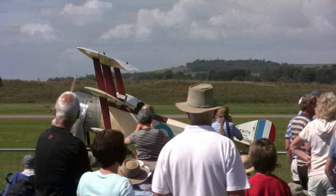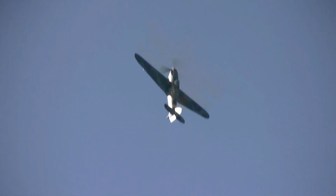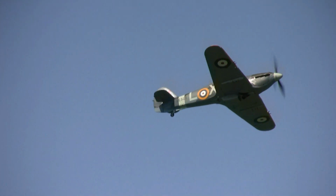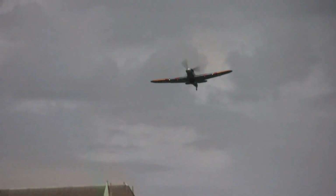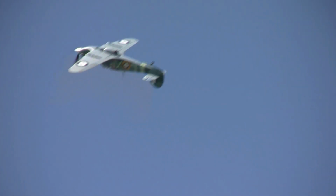If you look on your right hand side, you'll see the unique Hurricane 2B. Look at that. Isn't that beautiful? Till recently there were very, very few Hurricanes in the air. It was very largely untouched throughout the production run, whereas you'll know that the Spitfire enjoyed a large number of modifications throughout its long life.